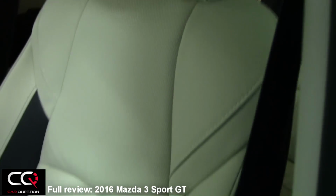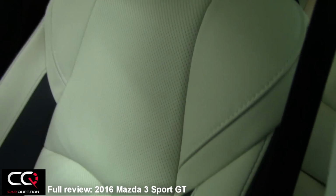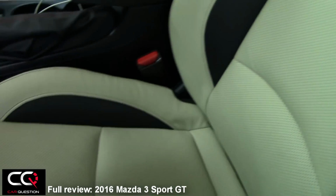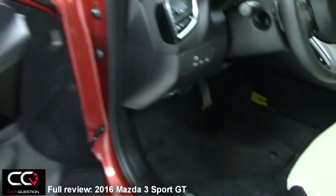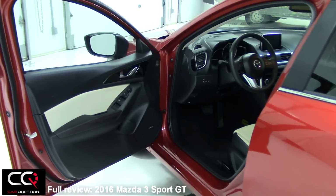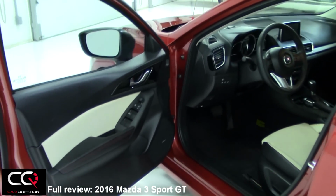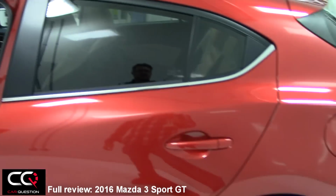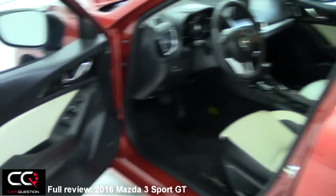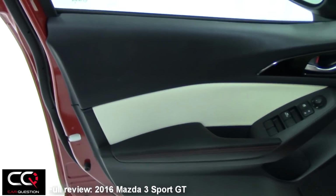Nice stitches, nice perforation right there. You've got a nice contrast right there on the side, and I kind of love it. But you know what? The only problem is the color of the car and the color that we have inside it. Give me a black car. And by the way, the Mazda 3 2016 looks so good when you have it in black. But black, you know what? You have to wax it often.